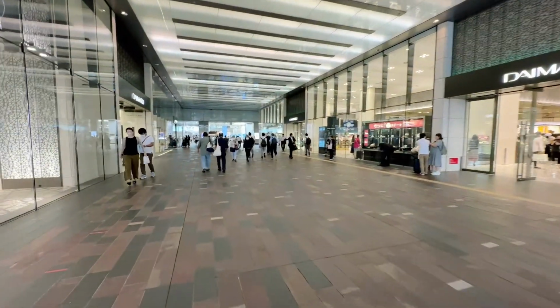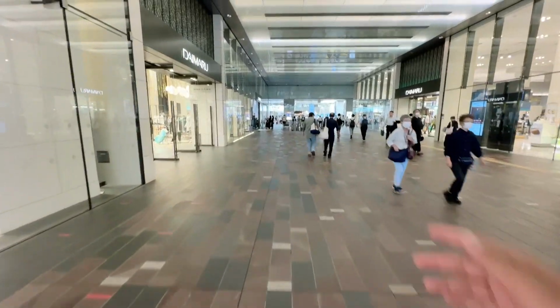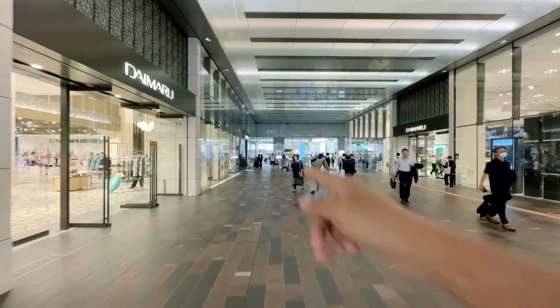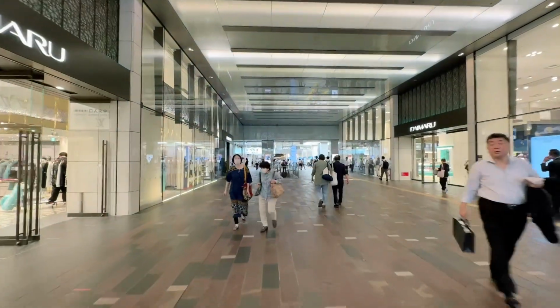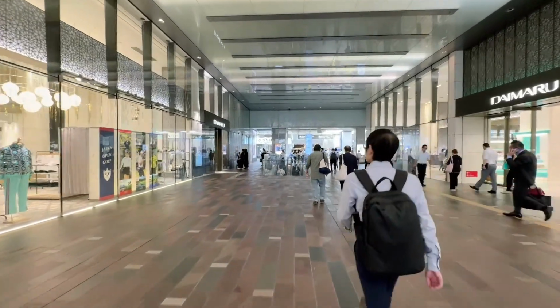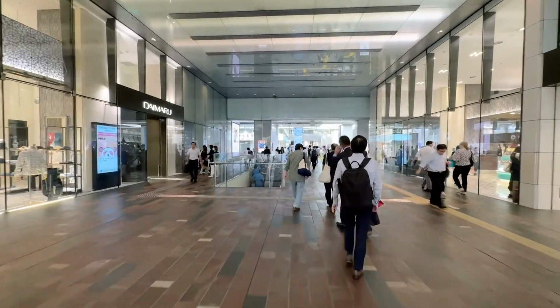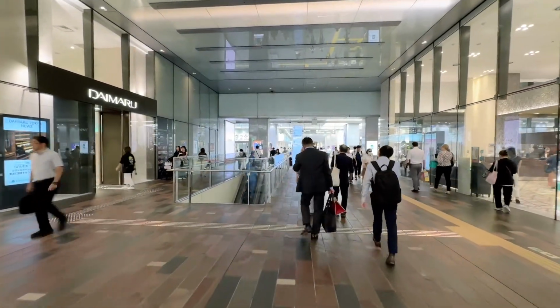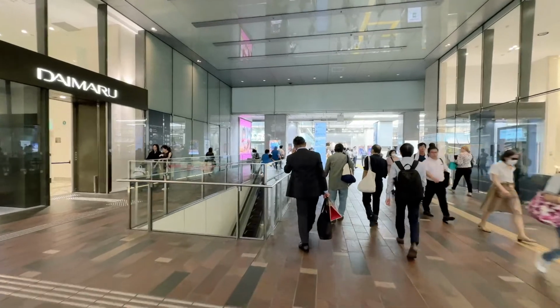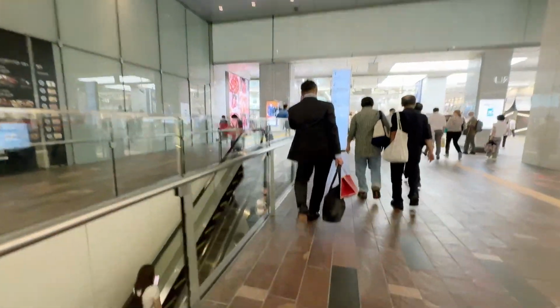So Daimaru is the big department store. That's where you can get some really cool gifts. But if you walk down this corridor and go straight, it's that ticket office on the left side. That's where you'll find window number 2, and from there you'll be able to get a TOICA card. I was given this information by the JR Cafe window, which is where you can get JR rail passes, and they have English-speaking staff inside, which is really cool.